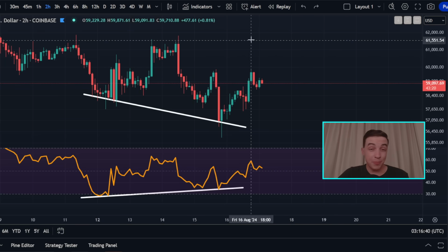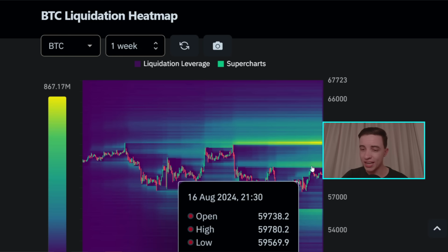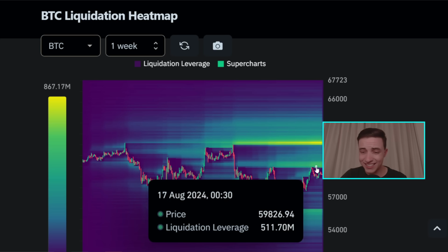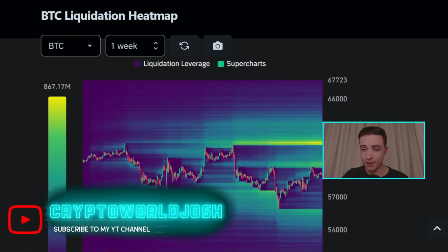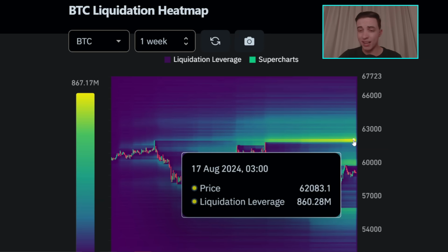And with that being said, taking a quick look at the Bitcoin liquidation heat map, over the last one day, we can clearly see the price of Bitcoin has moved up to pretty much this exact area of liquidity and started to take out this liquidity, sitting at around 59.8k to 60.2k. We also have more liquidity to the upside, sitting at around 62,000 approximately. So those are some significant levels to pay attention to, at least in the short term.